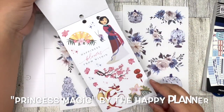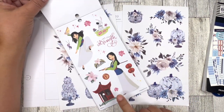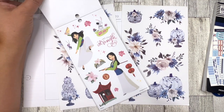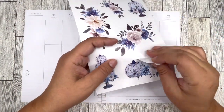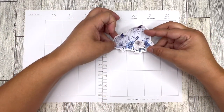And here are the paper stickers for Mulan. I really like the Asian-inspired artwork inside of each of these pumpkins, and I'm hoping that it complements these beautiful Mulan stickers. The first thing I want to do is place this wonderful giant pumpkin here at the top between Thursday and Friday.